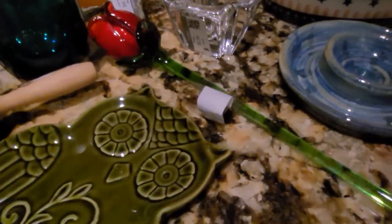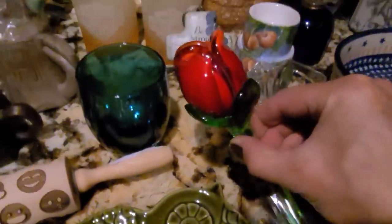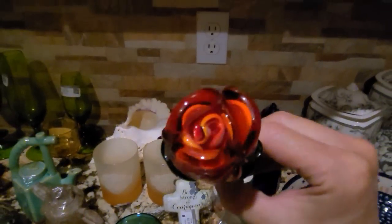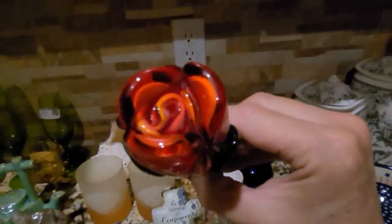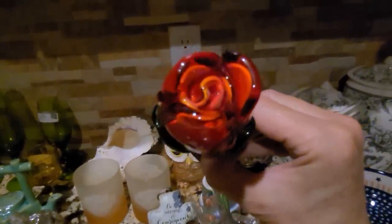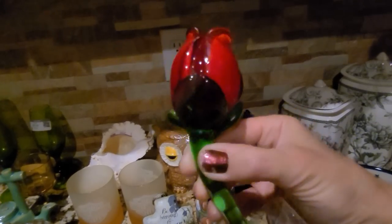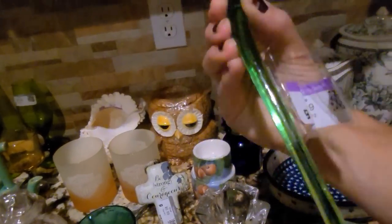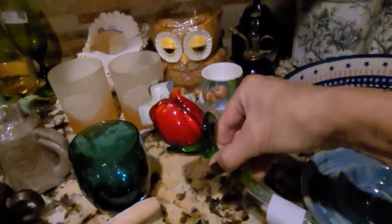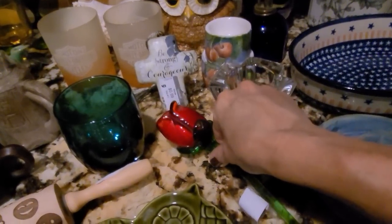I absolutely love these art glass long stem roses. Obviously, they last forever. And this one just has the most beautiful orange and peach tones in the petals, green leaves around the bloom and a long stem. I paid $3 for it. I'm going to ask $30.